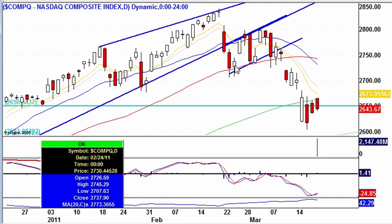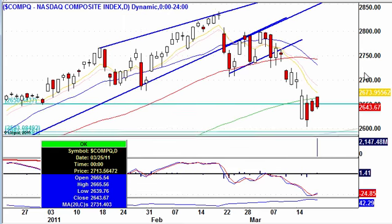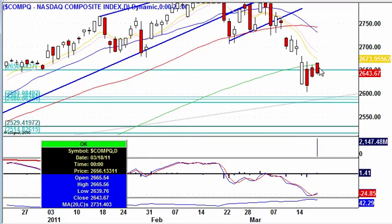We drop here. We get what's called a bear flag. So there's our bear flag. We break down out of the bear flag. Now we get a bear pullback. There's our bear pullback. Instead of having the 100-day moving average acting as support like we do on the others, it's actually acting as resistance. So we're below the 100-day moving average. That's acting as resistance. We have a bear pullback taking place.